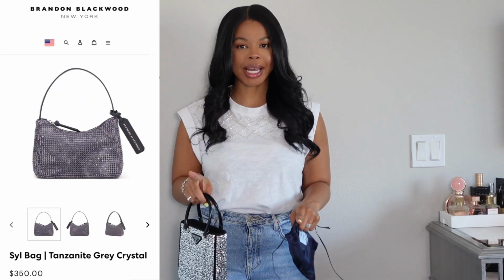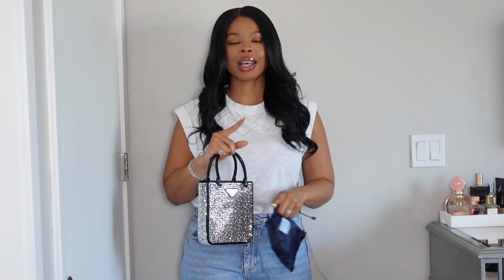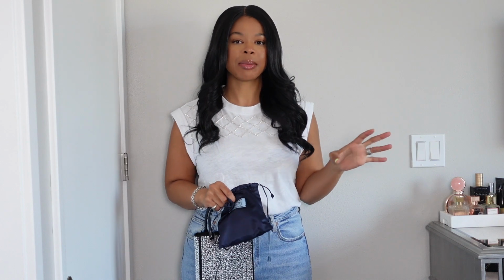The second option I would recommend is the Brandon Blackwood Sill bag. Now, I haven't seen this bag in person, but it looks absolutely gorgeous online. It's shaped exactly like the Prada Hobo, but the best part is that the bag is actually full leather with crystal instead of nylon and cotton or whatever that material is that Prada's using. So it gives it a more elevated luxe look as well. So I think if I was going out for the evening, I would definitely do the Brandon Blackwood bag because it has that nice leather strap versus that, you know, just kind of casual strap mixed with the really nice crystals on the bag.